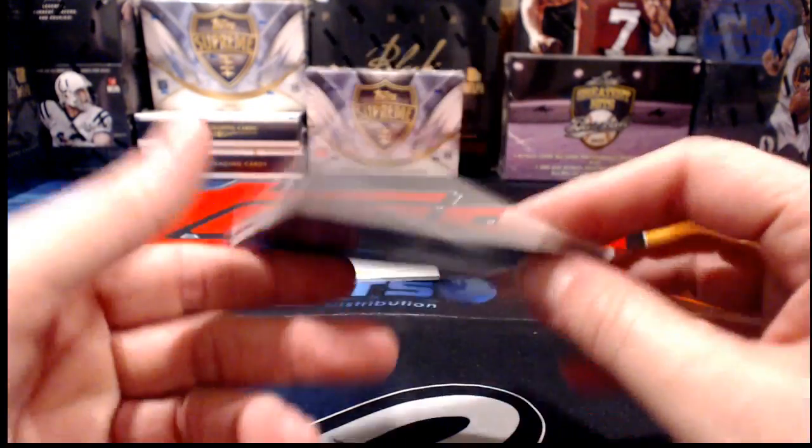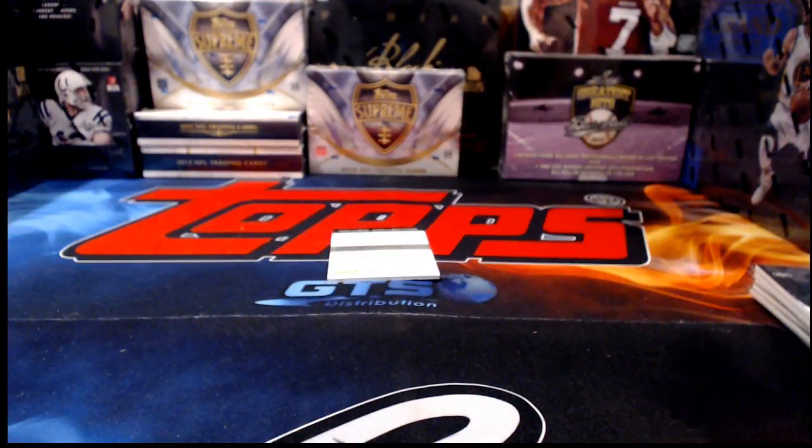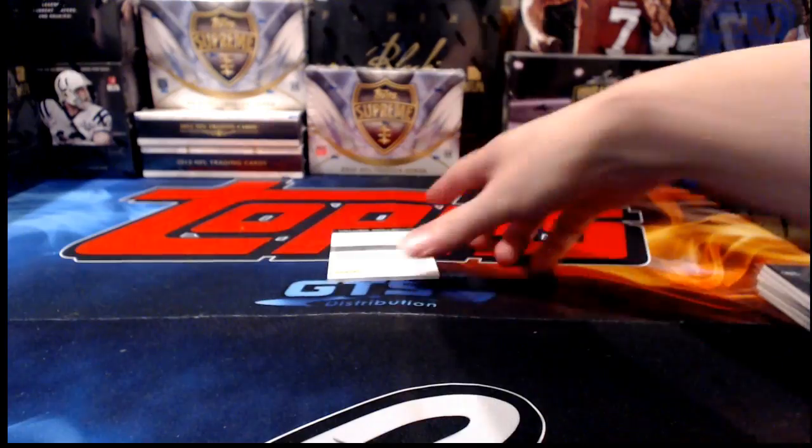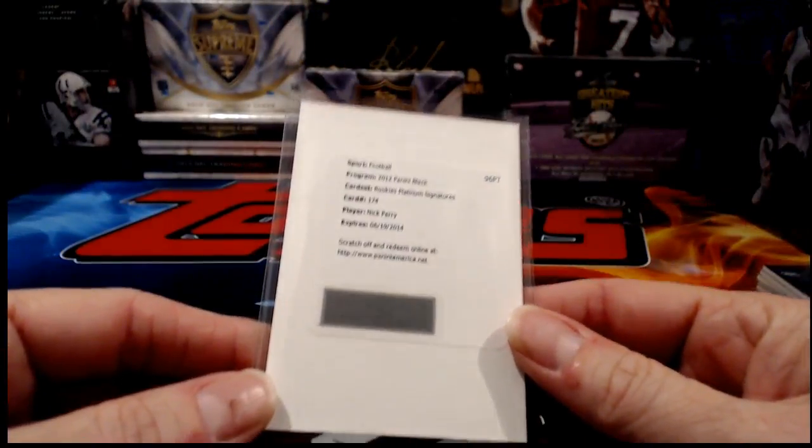Sorry, I have to get it really close to my face to see it. I have a weird eye thing, some eye surgery that went badly. So it either has to be really close or it has to be really far away. This kind of middle distance is tough for me sometimes.